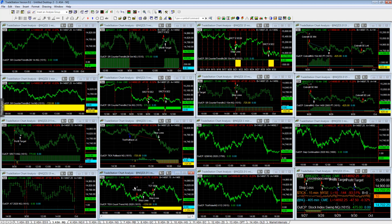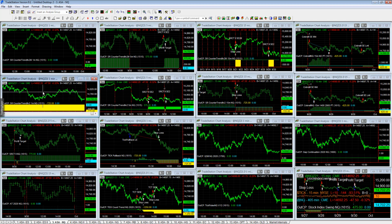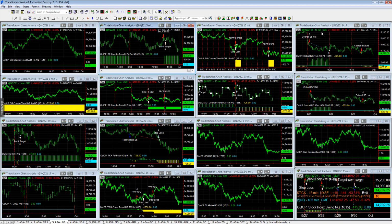Tick count trend, we didn't trade that one, minus 1250. SR counter trend 2, plus 775. SR counter trend 2 V2 1M, minus 725. Plus 575 on SR counter trend 2 V2 5M, minus 725 on SR counter trend 2 V2 15M. SR counter trend 2 V2 M5M is plus 575. So the SR counter trends had some winners, just a small move, as you can see on that chart.